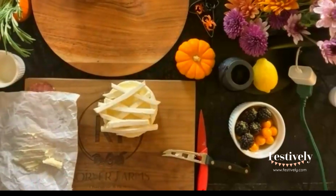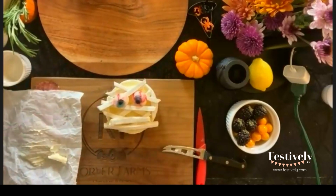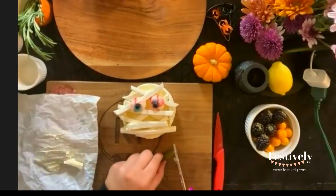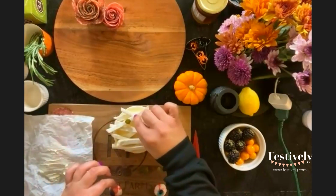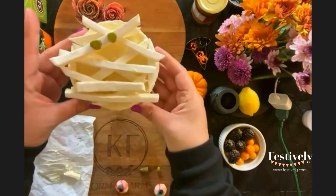You can even, if you have olives, you can put olives as eyeballs. You can put, let's use a cornichon. See how that goes. Oh, yeah, maybe cut it, right? Yeah, so we can cut to make a little. Your eyeball options are endless. So let's cut. So you can even put these as little eyeballs. However you want. So that looks cute too, huh? Yeah, anything can be an eyeball. So there we have our little brie mummy.